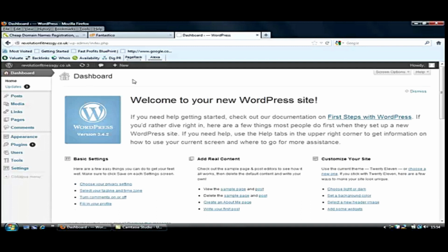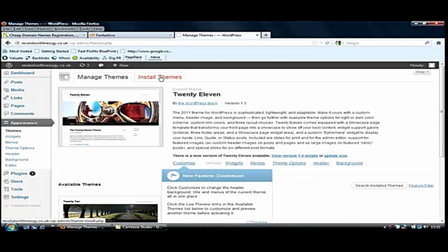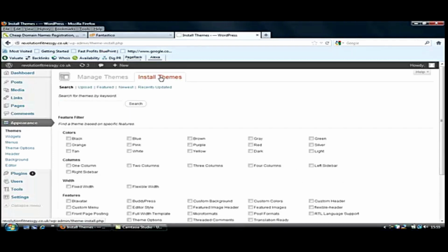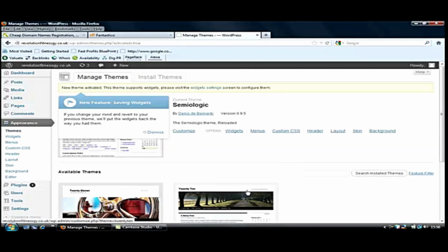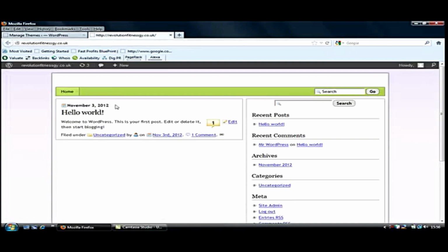So the first thing we're going to do is upload a theme. The theme that I use is the free SemiaLogic theme. It's completely free to use. Go to themes and then install themes. So I will install this theme right now. Here we are. So I will activate the theme. Okay, so we now have a new theme installed. So if we go to the website and have a quick look, get rid of that and Namecheap, we don't need that. So Revolution Fitness, so here we go. So we've got the basic theme installed.